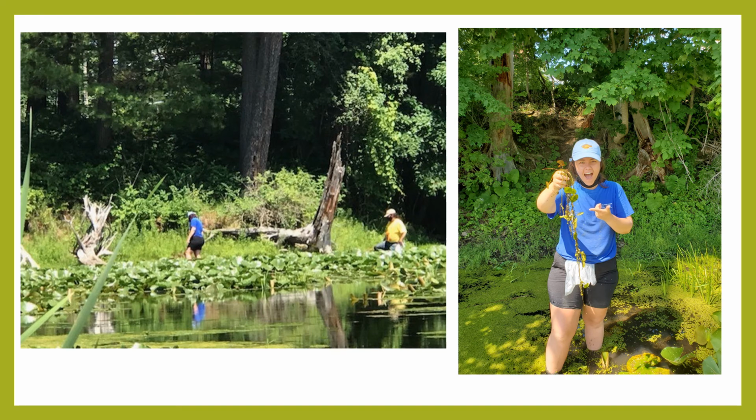This is why European frogbit pulls in Clark Pond are so important. We need to manage how much European frogbit is in Clark Pond and to help limit how much actually gets over the dam into Otsego Lake. These pictures are from the frogbit pull on July 24th, so not too long ago. And in the picture to the right, you can see that European frogbit plants kind of cluster together by that horizontal stem.